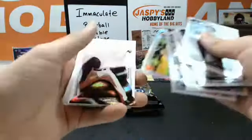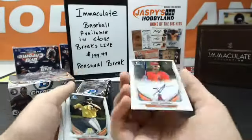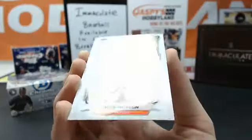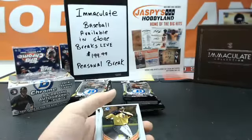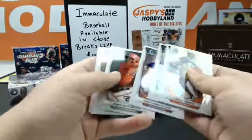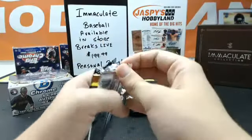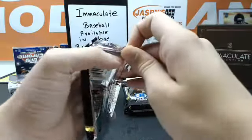Mini Chris Yelich, Archie Bradley, die cut, and for the Angels, Jose Rondon. Some marks on the top of it, as you can see. Going to LA Angels and Doc Steve, 92. He's a part of the, what's his name? Houston Street Trade, I think. He's on the Padres right now.